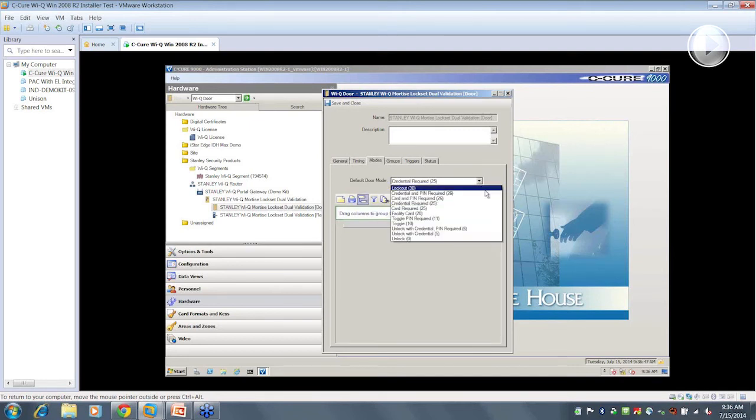One of the things I want to bring up under here, which is a little different than the base C.CURE application, is all the different reader modes, or excuse me, authentication modes that we support for the product line. So they're listed and ranked. The top level, highest number, is the most secure, down to the bottom level, lowest number, the least secure. So unlock is just that. Anybody can come up, turn the handle, and walk through the door.